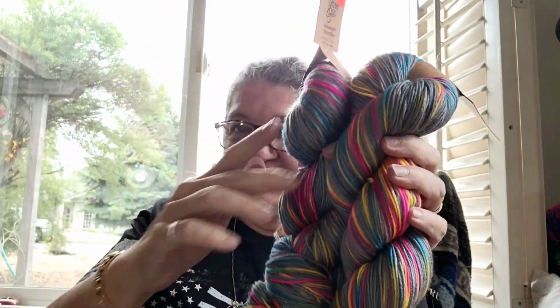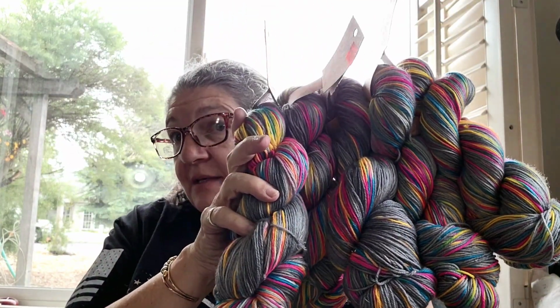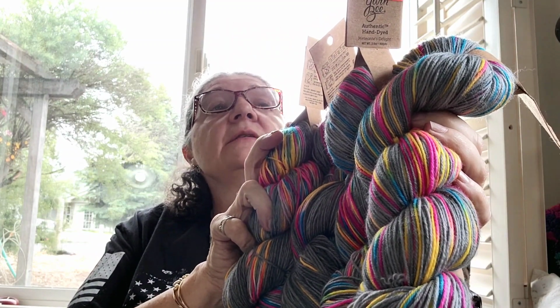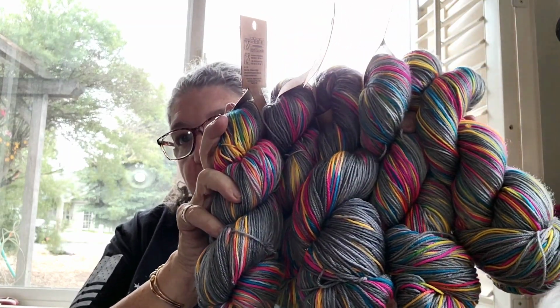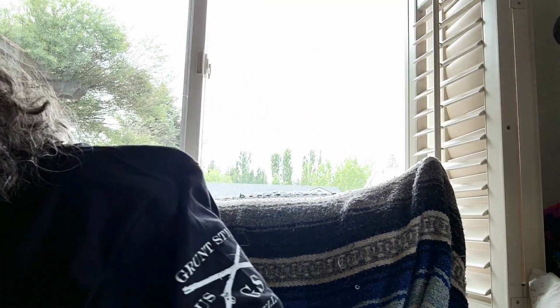Here's another one. Same stats. 400 yards, fingering weight. Look at those colors. Isn't that glorious? So again, a shawl or maybe a sweater. $3.74, regular $15. So basically, you get 4 for the price of 1 on these things because I think it's 75% off. Gorgeousness. Beautiful. Absolutely beautiful.